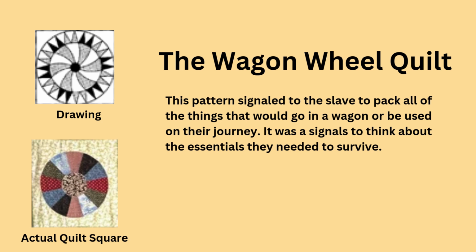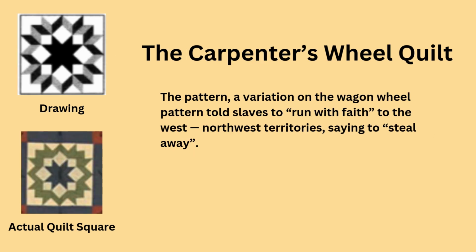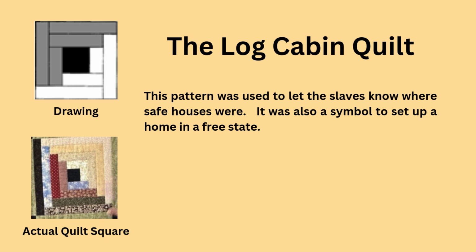This pattern signaled to the slave to pack all of the things that would go in a wagon or be used on their journey. It was a signal to think about the essentials they needed to survive. The carpenter's wheel quilt. The pattern, a variation on the wagon wheel quilt, told slaves to run with faith to the Northwest Territories, saying to steal away. The log cabin quilt. This quilt pattern was used to let the slaves know where safe houses were. It was also a symbol to set up a home in a free state.